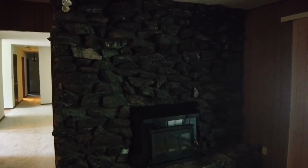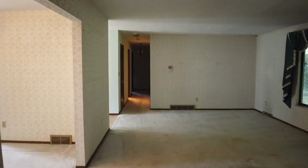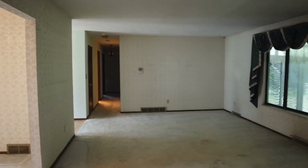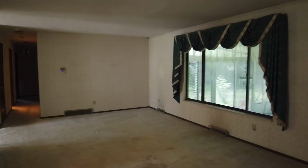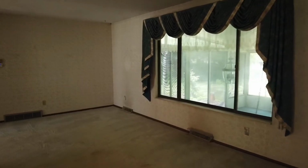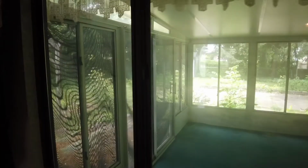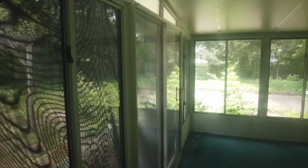And in through here, you're going to have your actual living space, and this area is massive. You are going to have a ton of space to set up pretty much however you could ever want. I think I would probably get a TV on that left wall and then have a sectional and just have space behind it for some more sitting area.